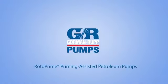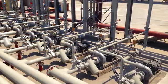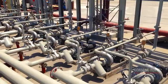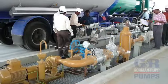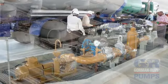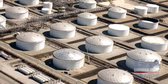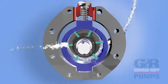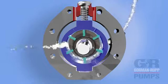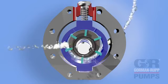Engineering a pump that will perform reliably for years is important. Gorman Rupp Roto Prime self-priming centrifugal pumps do just that. These pumps are specifically designed for pumping petroleum products, petrochemicals, and solvents. An innovative feature incorporates an integral variable capacity vane pump that quickly and automatically evacuates air and vapor.